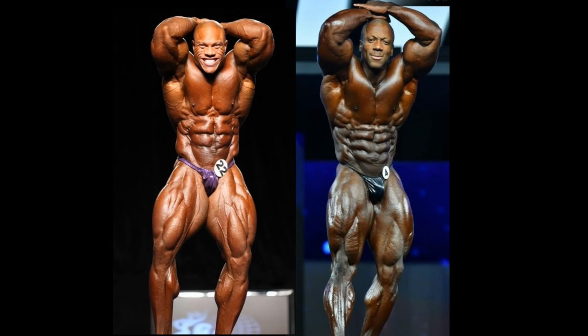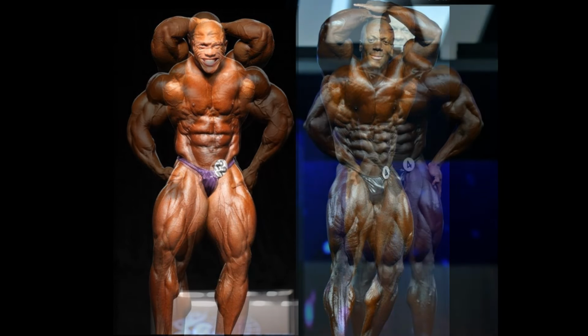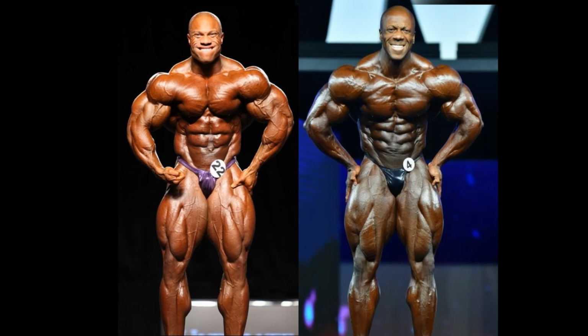Nice clavicle width, too. Everything's just drawn out perfect. Phil not losing in condition, though. He's right there with Rhoden, so we're not mad at him. We're just giving him a loss in the pose. Phil will get one back, I am sure, under a lot of your eyes anyway, and opinions, in the most muscular shot.